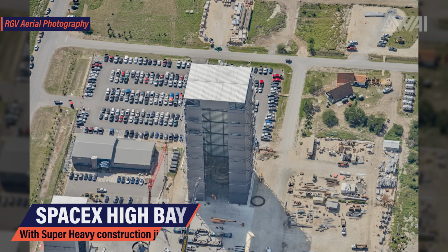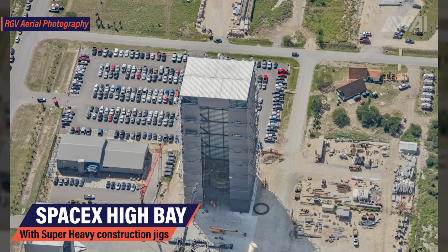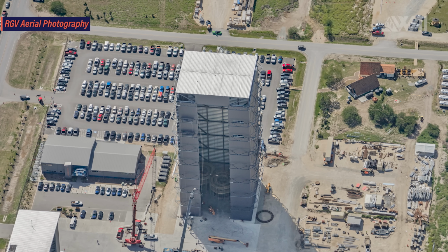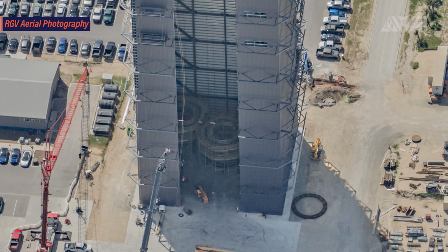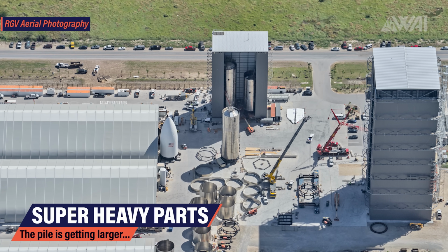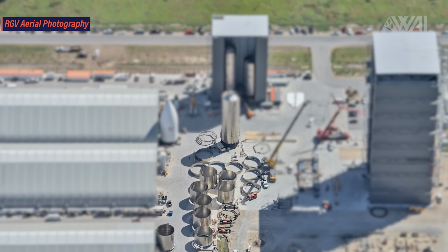Here's another picture from RGB aerial photography. It shows the now almost finished high bay at SpaceX's South Texas Starship construction site in Boca Chica. Looking closer at the picture, the two scaffolds for Super Heavy construction can clearly be seen. And right in front of the high bay, the stack of Super Heavy segments likely intended for the first booster to be built is steadily growing.